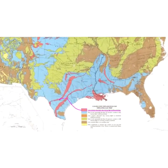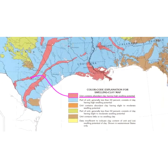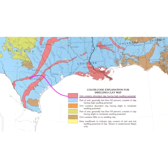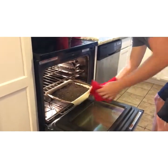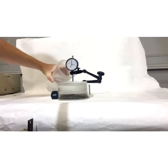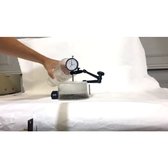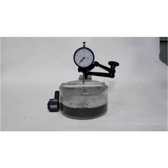For my first test, I've got some soil straight from my own backyard. After all, there's no place like a geologic unit containing abundant clay with high swelling potential. I put this in the oven to dry out first. Don't tell my wife. Just kidding, she knows who she married. Now let's put it in the apparatus and watch what happens. As it saturates, the soil expands over time, eventually reaching a 10% increase in volume over its dry state. Trust me, that's enough to put a crack in the drywall, but it's really not that dramatic on video.